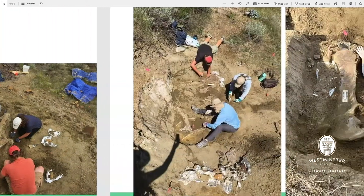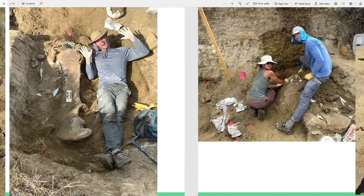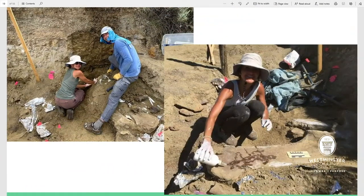Here we have our July crew also digging up bones, and then our Professor David laying next to the scapula. And then the next pictures we have David and then David's wife who came to help support.